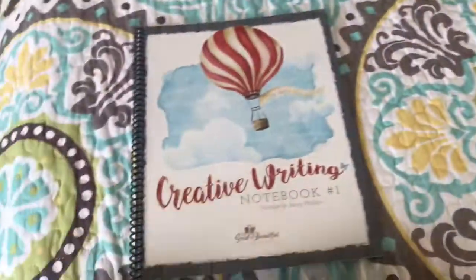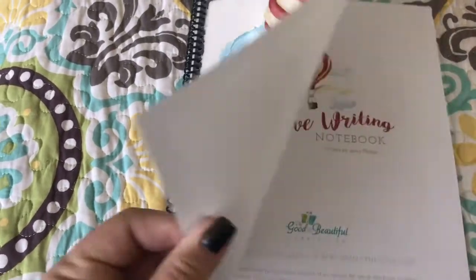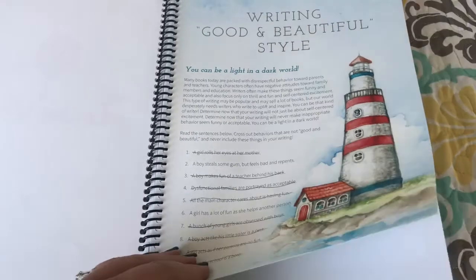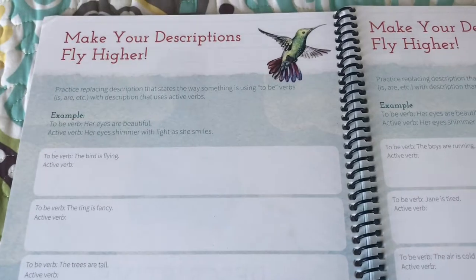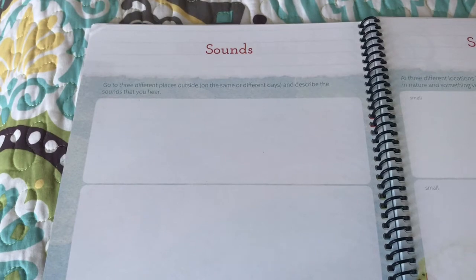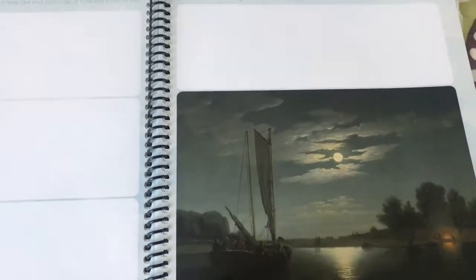And then the last thing that we got him was this creative writing notebook number 1. We also got this for Aubrey, so she'll be working out of one as well. So, make your descriptions fly higher. Sounds. Go to 3 different places outside on the same or different days and describe the sounds that you hear. Describe the scene.